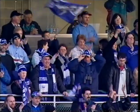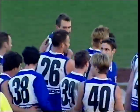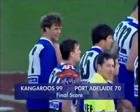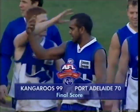So Anthony Stevens down on the ground, excited there with Tiffany Cherry. The final margin, 29 points. They led at every change, the Kangaroos. 11 at quarter time, 17 at half time, 5 at three-quarter time, then kept the Port Adelaide side scoreless to win by 29 points. What we stand, we shall.